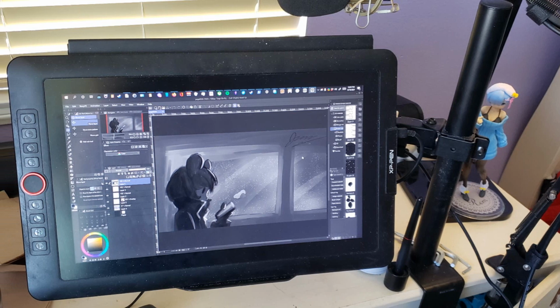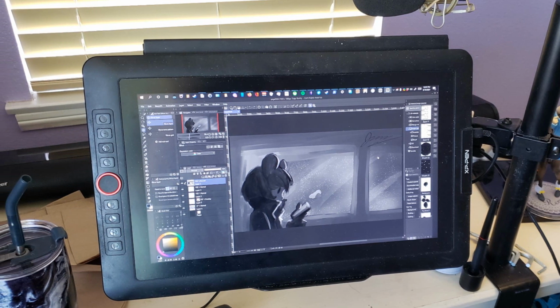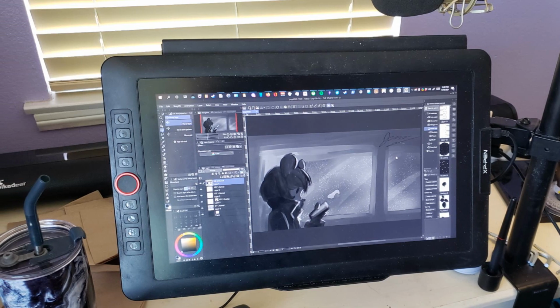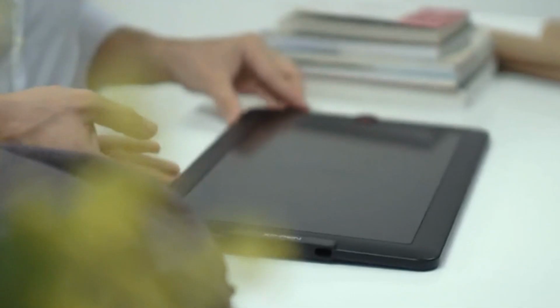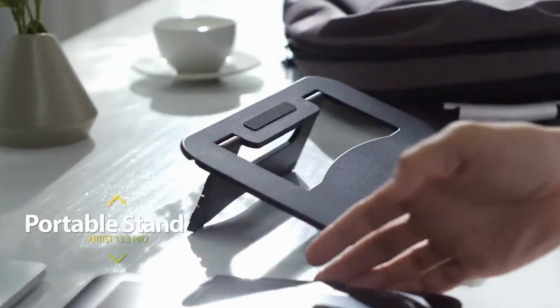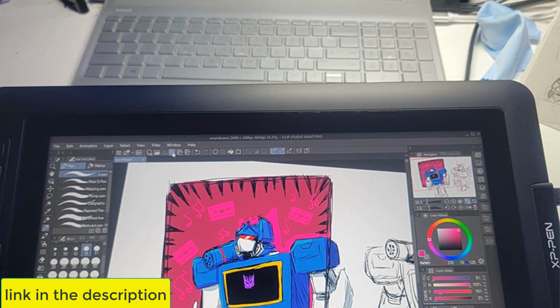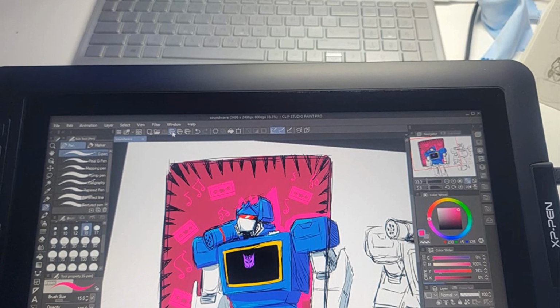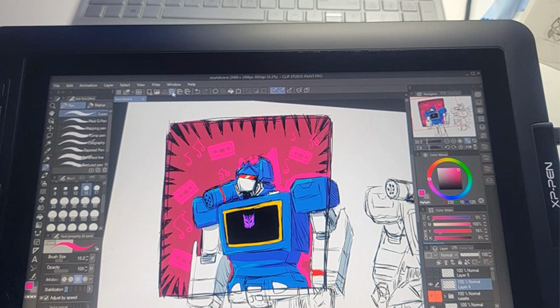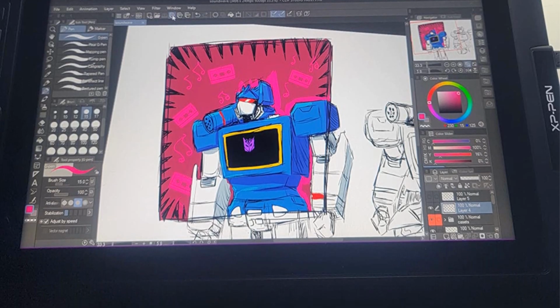Experience seamless creativity with a fully laminated screen that eliminates distractions and minimizes parallax, allowing for a more natural and immersive drawing experience. The high-resolution 13.3-inch display offers an exceptional color gamut with 88% NTSC, Adobe RGB 91%, sRGB 123%, ensuring vibrant colors, sharp details, and a 178-degree wide viewing angle for stunning visual accuracy.